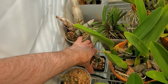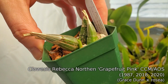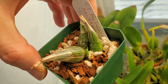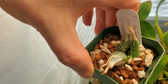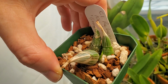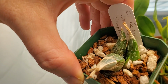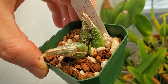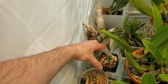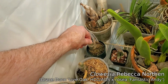This little Rebecca Northern, this is Grapefruit Pink. This is an awarded clone. It was given a CCM, I believe. And it's got a new little growth. And this is from the same plant, but 2 of the bulbs are stuck together and 1 of them is separated. But I just put them all in there because it's the same clone. Stuck them all in there together. The other Rebecca Northern, the one from SVO's list this summer, still kind of asleep, not really doing anything.